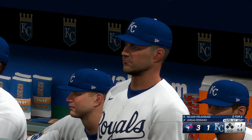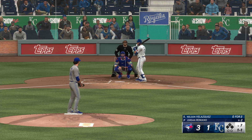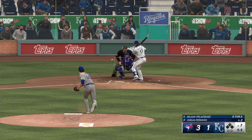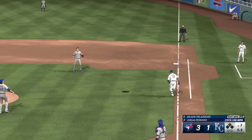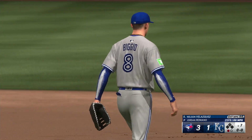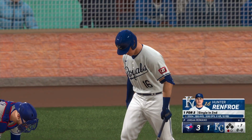Pitching has been pretty dominant in this one, but you got to be careful. Not working with too big a lead. They could get right back in this ball game if you're not careful. In the air on the infield, settles under this one. And there's one away. Now batting, the designated hitter, Hunter Renfroe.